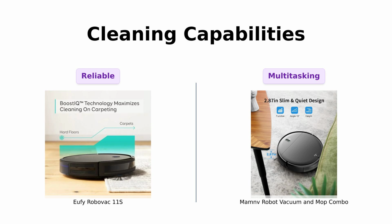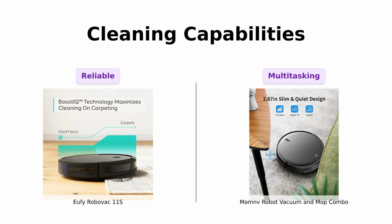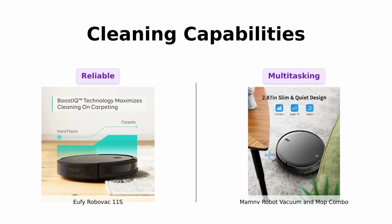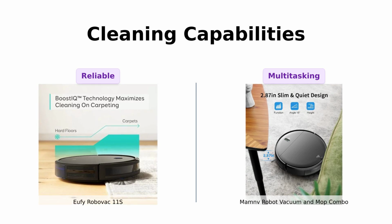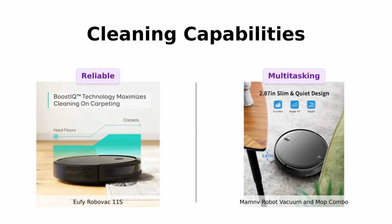Now, let's compare the cleaning capabilities. Eufy is a straightforward vacuuming buddy, effective at picking up pet hair and dust, especially praised by pet owners. Mopping, however, is a two-in-one mopping robot vacuum. It can vacuum and mop, making it the multitasking superhero we all need. This round goes to Mopping for its versatility.